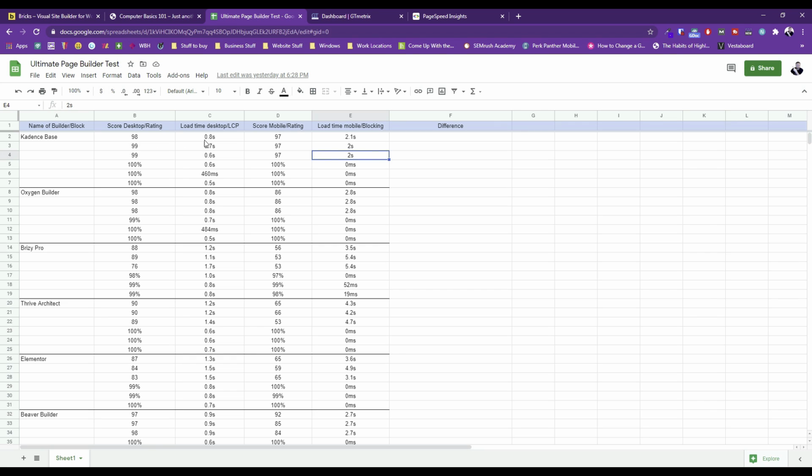Now, as everybody knows, it also got a desktop score of 0.8 seconds. Now, as everyone knows, these scores, at least the actual scores themselves, are vanity metrics. They're basically metrics which don't matter. Percentages don't matter. Desktop scores don't matter. What really matters is the load time.